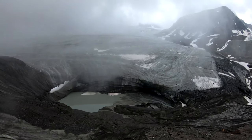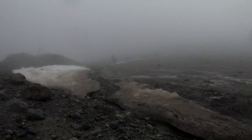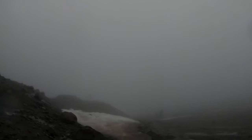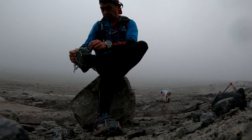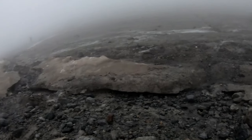Okay, got my water. Wow, just look at that. Here we are. This is the start of the glacier. So I need to put on my snow chains. Okay, got the chains on. So let's go.